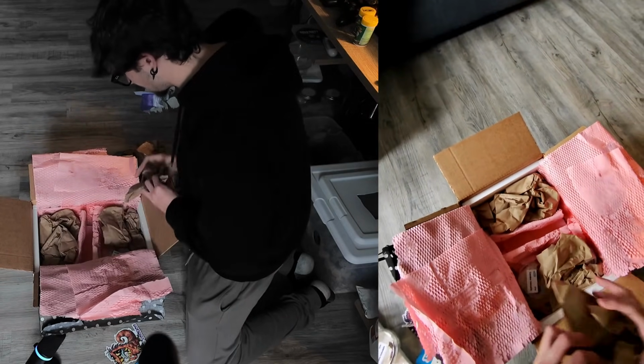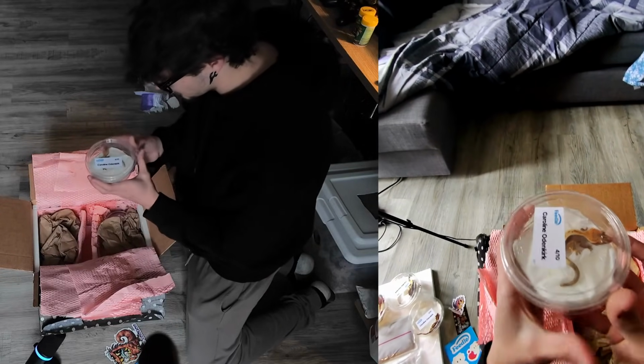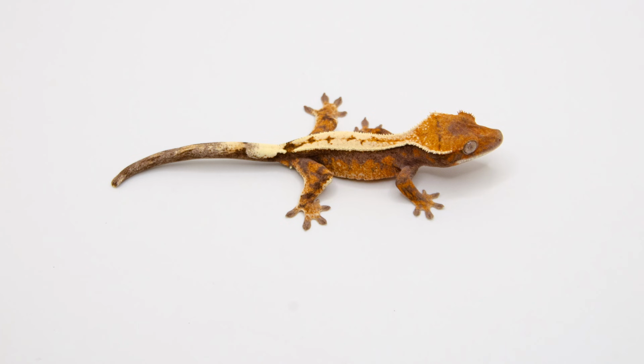Alright, super exciting. Let's see. Oh, that's another sable. That one is really pretty. This sable, I think it's a female because they didn't see any pores, and by this size they could have already seen pores. So I'm hoping it is a female, because if not, I'm not gonna have any sable females.